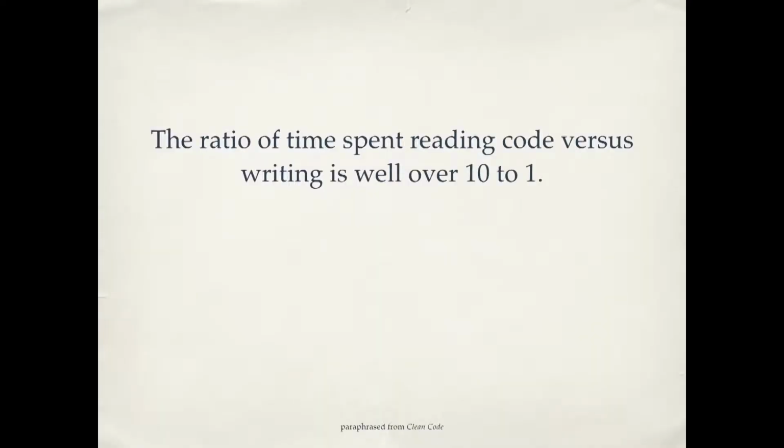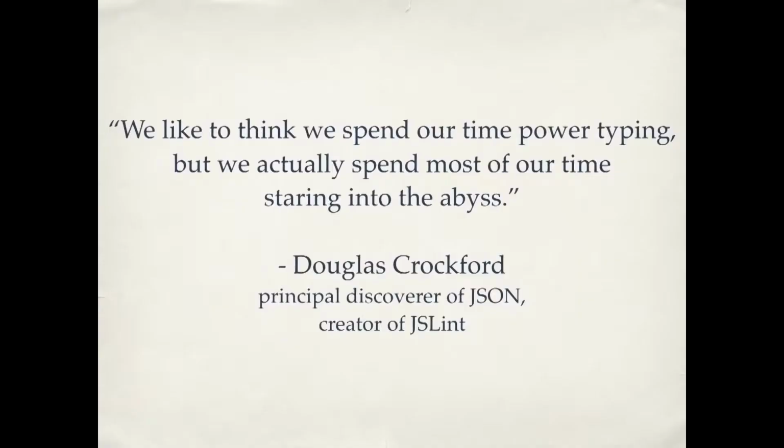So how do we know this? There have actually been studies done watching programmers work. How are they spending their time? And the ratio of time spent reading code versus writing is well over 10 to 1. People are spending most of their time scrolling up and down in a file looking for something. No, it's not there, open another file. Oh, it's not there either. Where's this thing I'm trying to fix? The actual time you spend typing is a lot less than the time you spend just looking around. If you take the time to make your code easy to read, you will make the code easier to write.